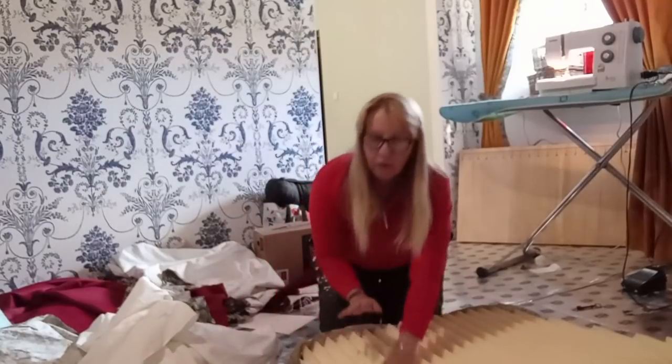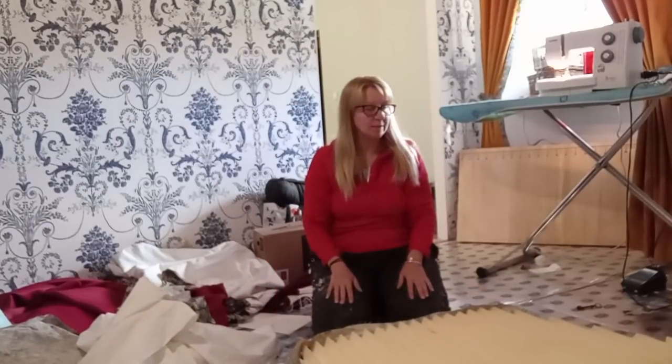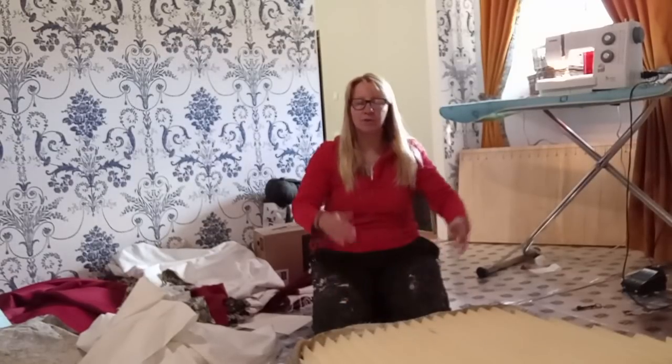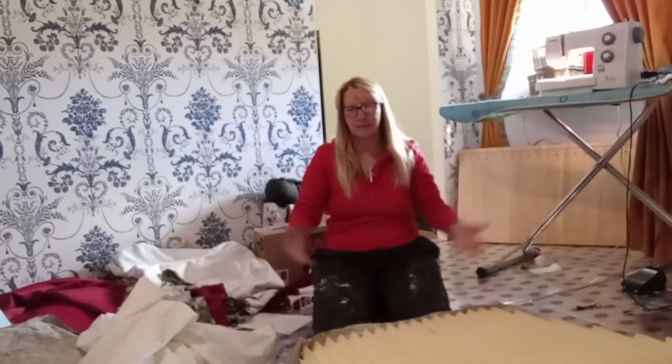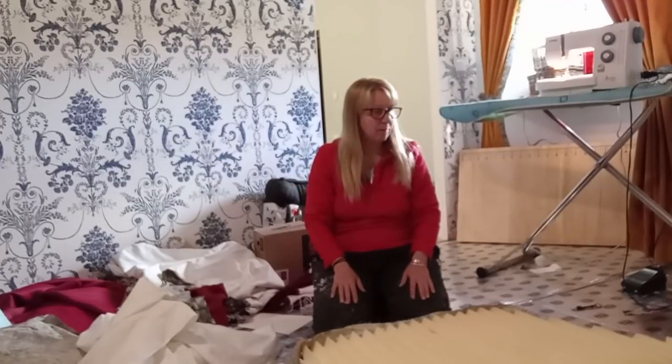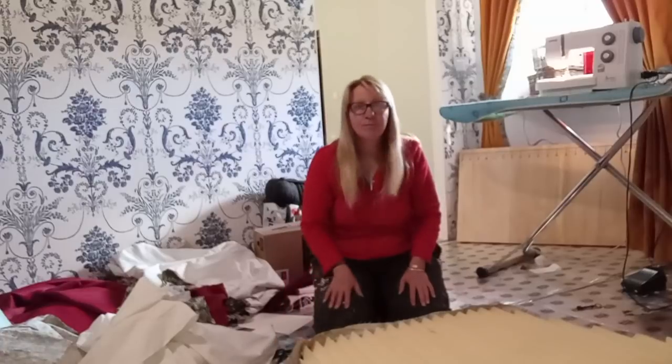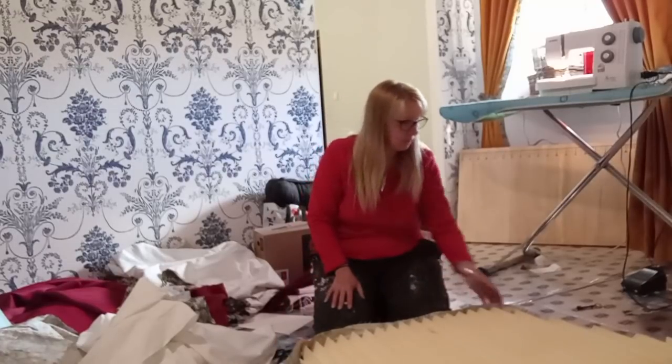Now I realised that I didn't have a zip long enough for this, because I was going to do a zip in it. So I need to try and work out how to do it like a slip cover, so that I can still take it off and wash it, but do the under lining as a slip cover. Not sure how I'm going to do that yet, so I need to have a little think on that. So I shall give it a go and see what I can come up with.